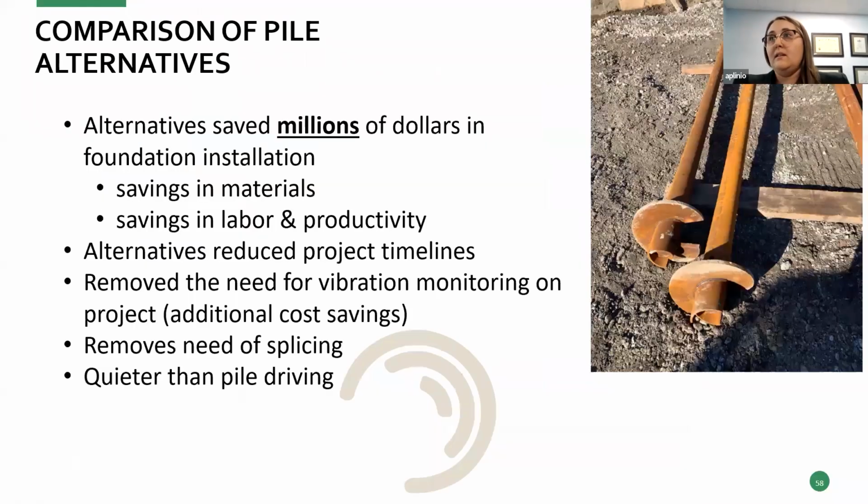So when we compare the alternates, our client saved millions of dollars in foundation installation. They saved significant money in materials and labor and productivity. They also altered the project timeline that was anticipated when driving piles versus drilling these helical piles. They ended up coming in with a shorter project timeline. They also removed the need for vibration monitoring at the project, since this is a drilled pile and had minimal vibrations. So significant cost savings there.